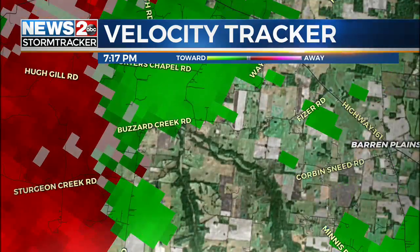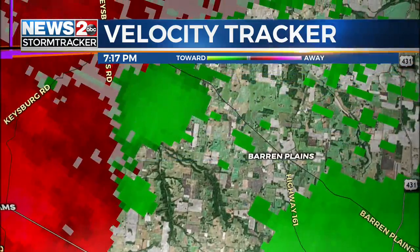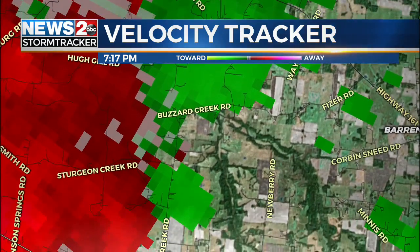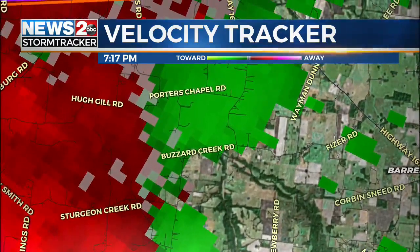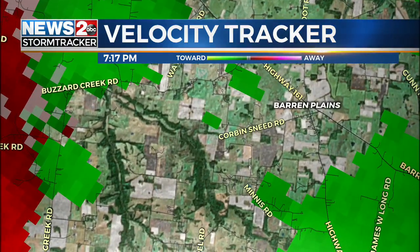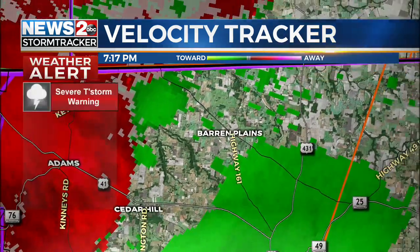Let's just get down here. You can kind of see this, the greens, the reds. It's right in this area here, I would say. And I'm going to just get down tight to show some street names. Porter's Chapel Road, Buzzard Creek Road. You're right near it. Sturgeon Creek Road, Hugh Gill Road. If I'm saying your name, this is probably it. Wayman Dunn Road, Jones Chapel Road, Corbin Sneed Road. Remember, I'm saying street names right now in Robertson County. If you are in Robertson County, you need to take your tornado precautions. Barron's Plains, you're not far from this storm.